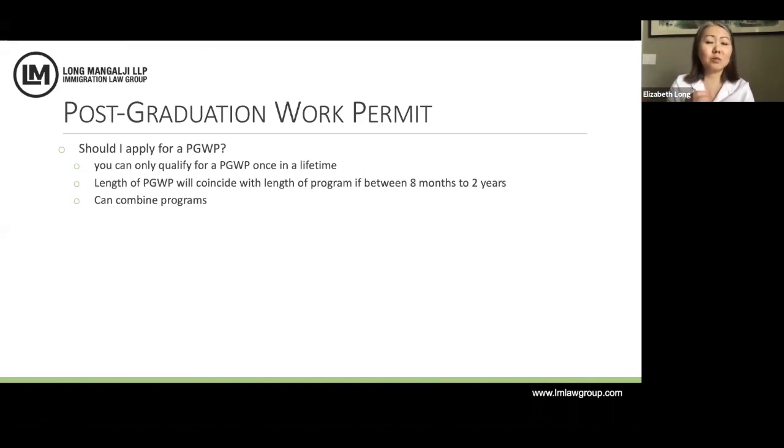Not only is it much more worth it, many of you may need that time of the 3 years in order to get your work experience to qualify for permanent residence. Okay, not everybody needs it. It depends on each individual circumstance. Okay, some people are fine with just a 1-year postgrad work permit. Other people really need that 3 years.